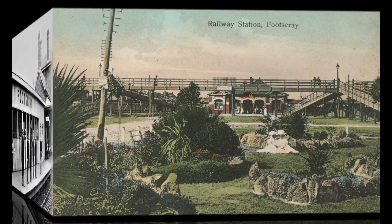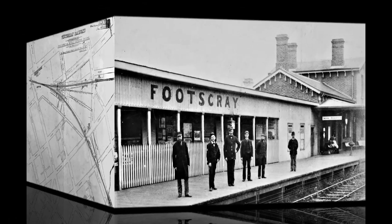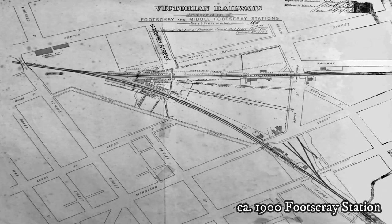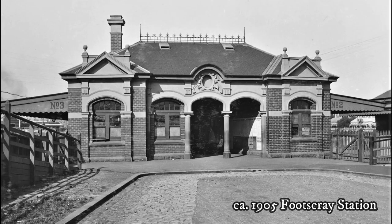Footscray Railway Station is the junction for the Sunbury, Werribee and Williamstown lines. It serves the western Melbourne suburb of Footscray and it opened on the 17th of January 1859. The station is also serviced by V-Line Ballarat, Bendigo and Geelong services.